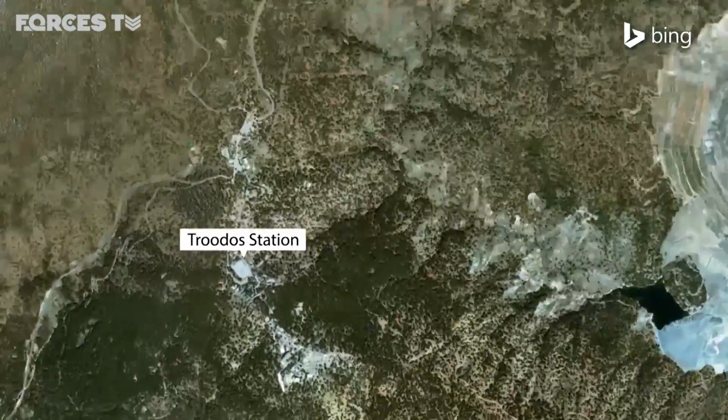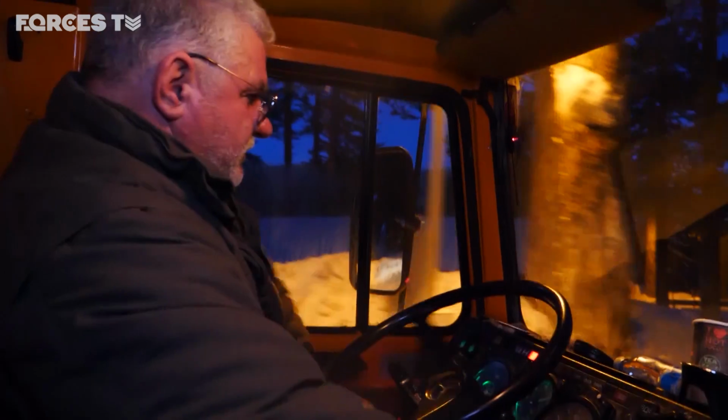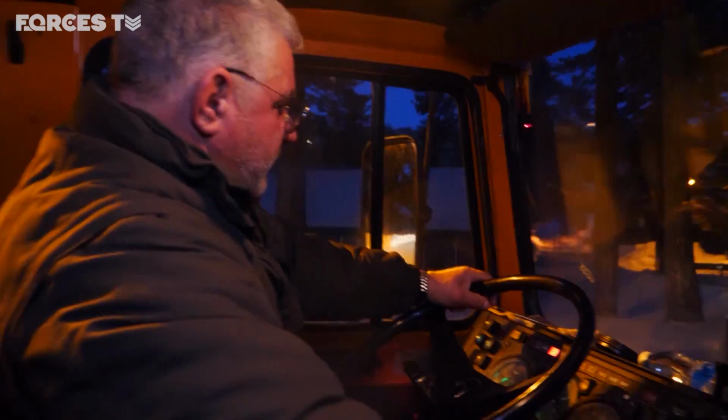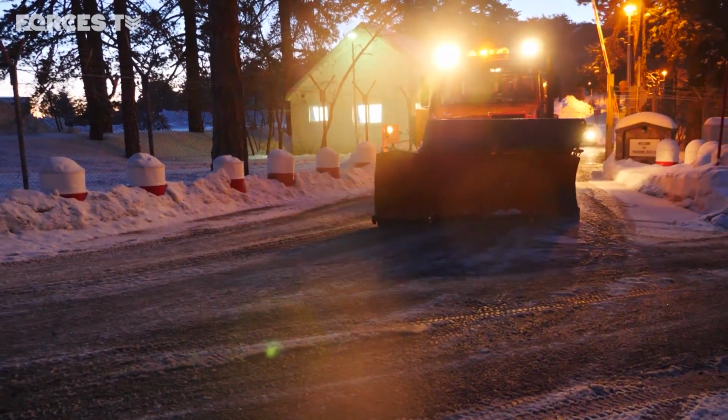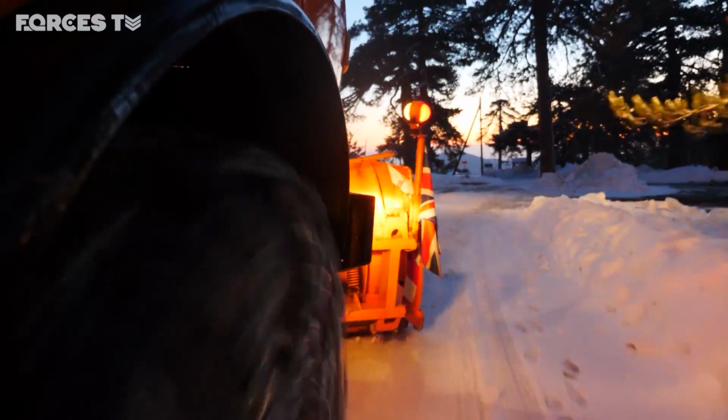Built at the end of the 19th century as a place for the British military to escape the island's summer heat and what was then endemic malaria. Nowadays, it's a communications centre manned by a small contingent of RAF and Army personnel.